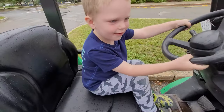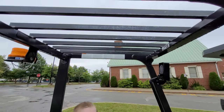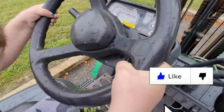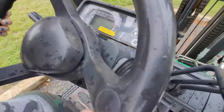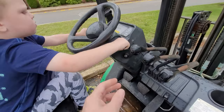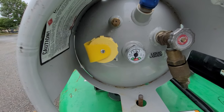I told you it was wet. There's no cover on it, huh? And you have a steering wheel, control panel, and what's that? Lights, and what's that? Those are lights, like for a blinker.